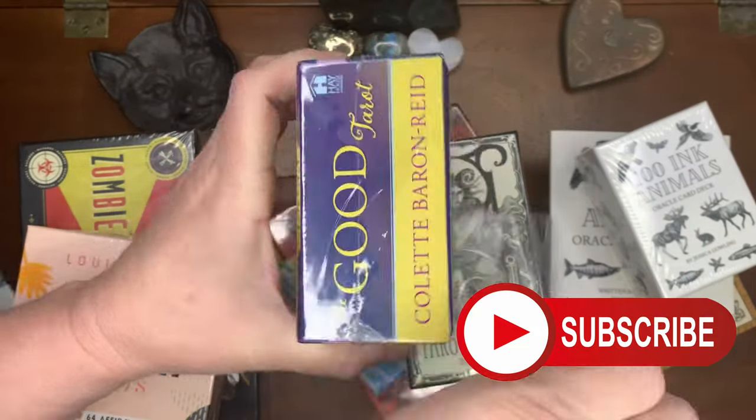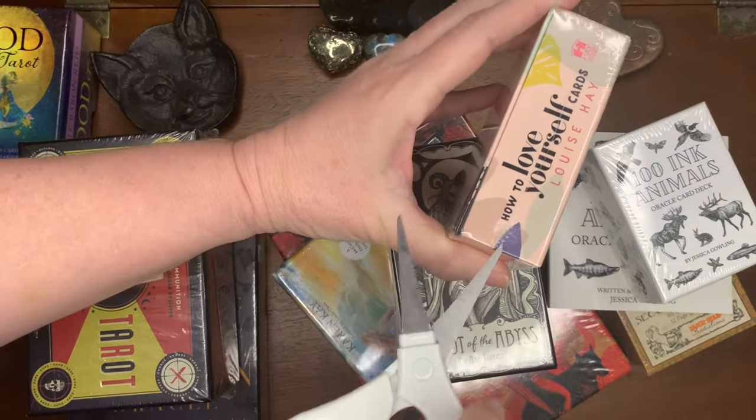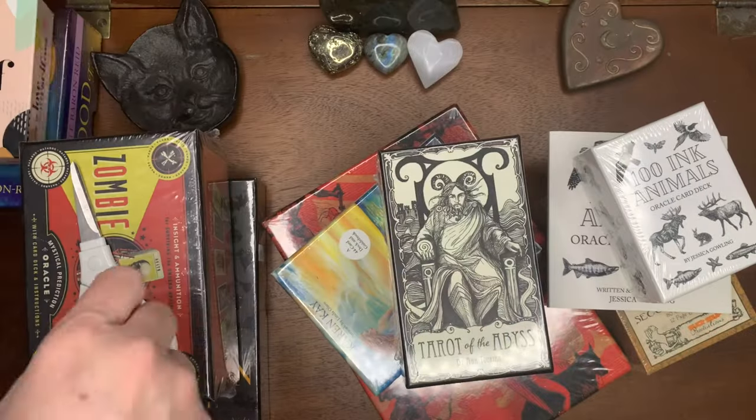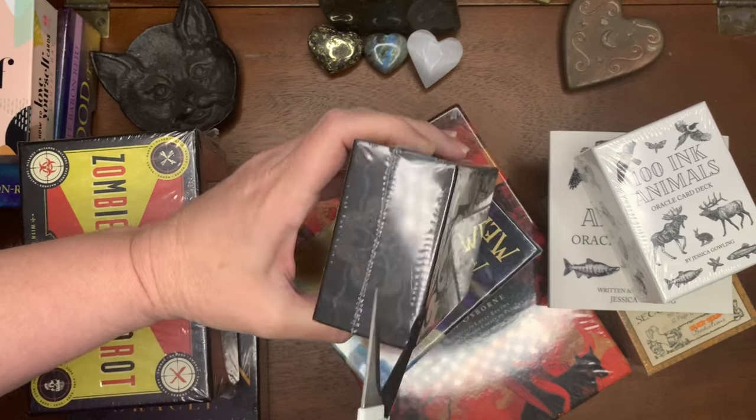And we will go ahead and get into it. I believe there's 13 decks that I'm going to show you today in the tarot haul. So I'll go ahead and unwrap them all, and then I will be back and we will go through them.